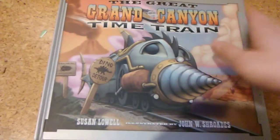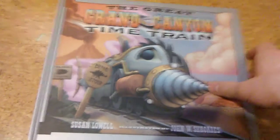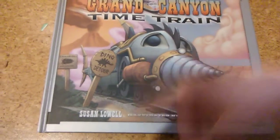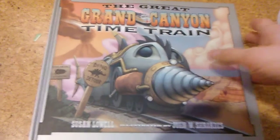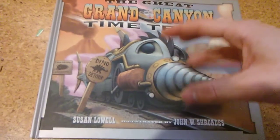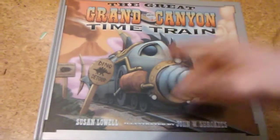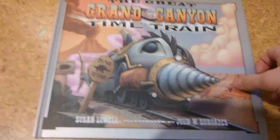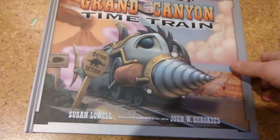This is a really good book to learn your different types of rock and learn about the Grand Canyon. You learn some historical figures. What I'll say about Susan Lowell's writing is this is more than a little bit reminiscent of the Magic School Bus series of books, with kind of a magical figure leading kids on a travel through time in a magical, in this case, it's a train, not a school bus. And I'll talk about John Schroeder's art as I go.